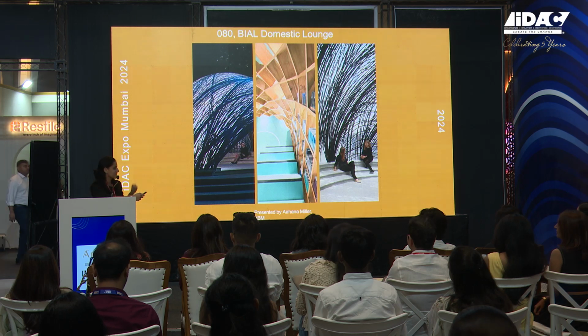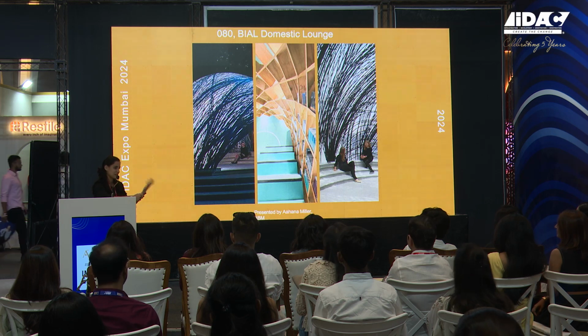The only thing was these images and the original design didn't actually come from us. It came from an international designer.